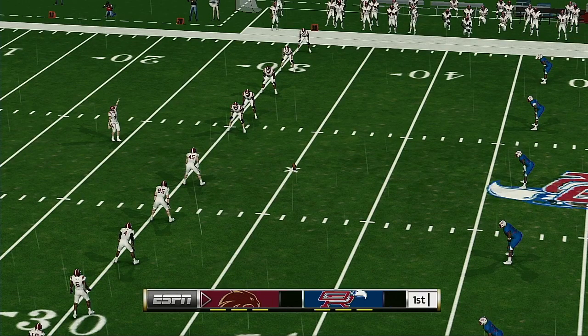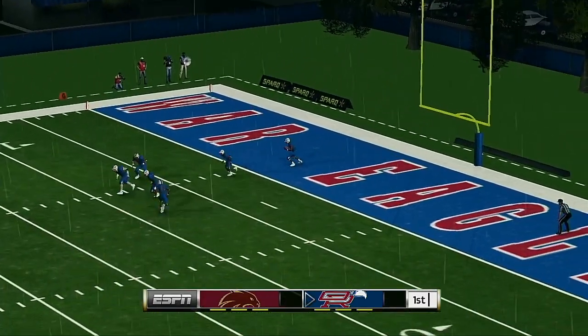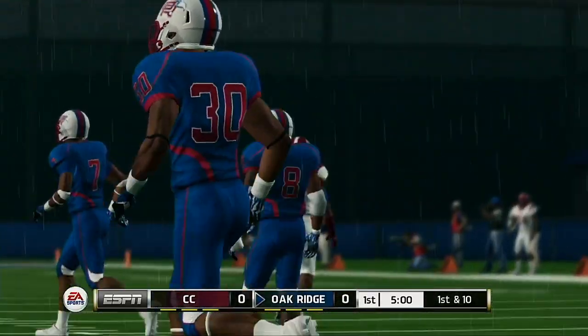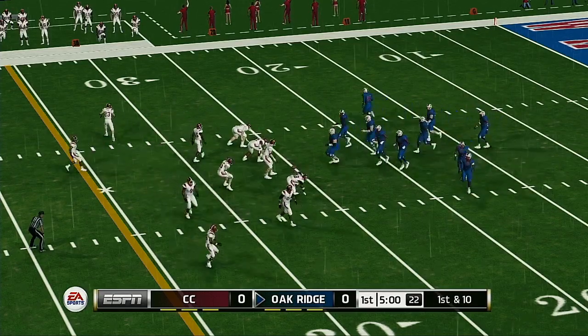Lawrence is lined up to kick this one off, and you can feel the thunder in the crowd as they await the start of this game. Excellent kick. And it goes into the end zone, down for a touchback. The quarterback brings his troops out onto the field for the first drive of the game.